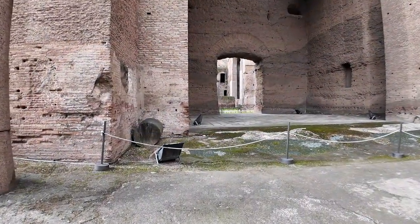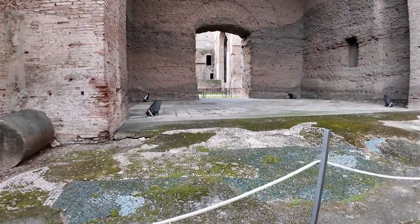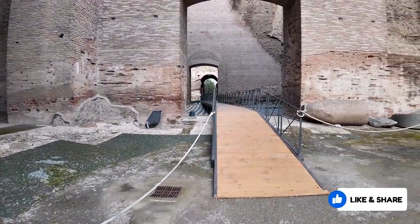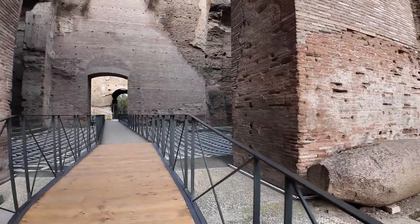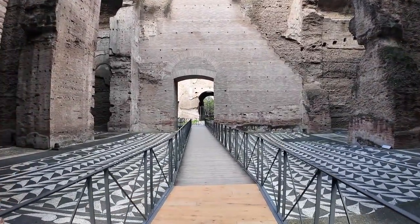The Baths of Caracalla are a fascinating example of Roman engineering and social life. The impressive size and grandeur of the complex highlights the opulence of the Roman Empire, while the ruins serve as a testament to their engineering expertise. Visiting the Baths of Caracalla is a must-do for any history buff or lover of ancient architecture, and is truly an unforgettable experience.